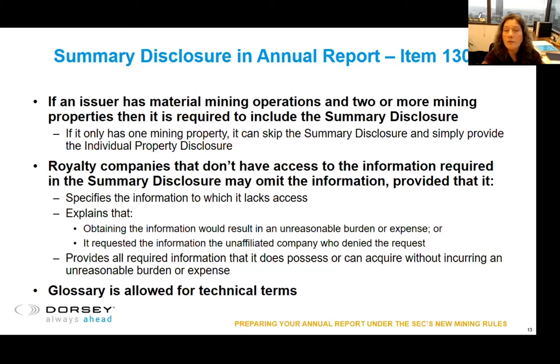So a glossary is allowed for technical terms. Now, the concept of a technical term is that you can't find it in a conventional dictionary. So I wouldn't put every possible term, particularly if it can easily be located. It really is meant for technical terms. And they would like you to use plain English to the extent practicable. Plain English tends to be first person description, easy to read, bullets, etc. In other words, try to make it as easy as possible for the investor to read and understand this. So try not to make it too dense. I agree that's easier said than done.